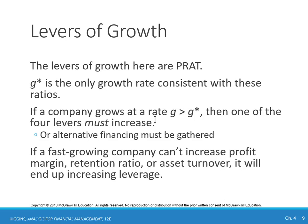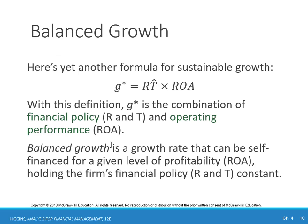So if a company grows at greater than this G star, something in those levers has to change to finance that growth rate. In fast-growing companies, they typically can't increase profit. They can't retain more money. Their asset efficiency is not easily changed. So in the end, if you're a fast-growing company, how do you make decisions to help with this issue of cash, that you need more? In the end, you're going to have to increase leverage.